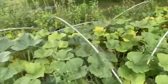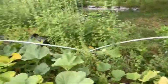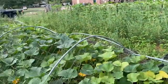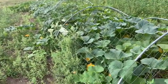Unfortunately, the groundhogs still have no problem getting to them. So you can see all the little teeny tiny teeth marks. Yeah, that's not deer, that's the groundhog. And the groundhog, if you might be wondering, lives right there. So that's something that I need help taking care of. I can't really do on my own. It's very frustrating, but I still have a lot of squash left, so I'm not too concerned right now.